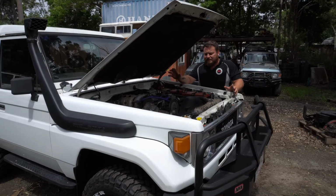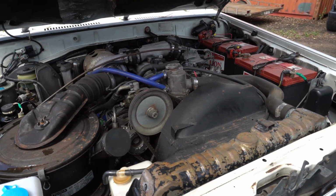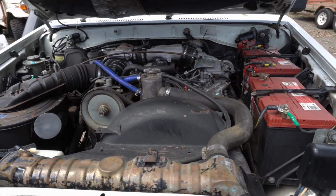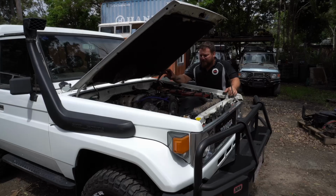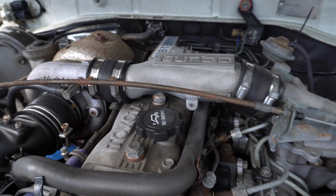Very cool, man. You don't see this very often. It's a very sought after engine. A lot of guys like to put them in 40s, and this is basically where they come from. This or the Dyna truck. The 13BT factory turbo. It's all very stocko under here, nothing much going on at all.